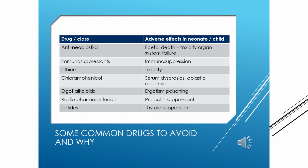So here are some of the really common drugs that we absolutely do avoid. Antineoplastics will cause fetal death, toxicity, organ system failure. So if your woman who is breastfeeding desperately needs these antineoplastics, then we would consider moving on to other forms of feeding. Immunosuppressants, something similar as well. They will cause immunosuppression in the child. Lithium can be toxic. It can also reduce the child's ability to suckle. They'll be very tired, lethargic.